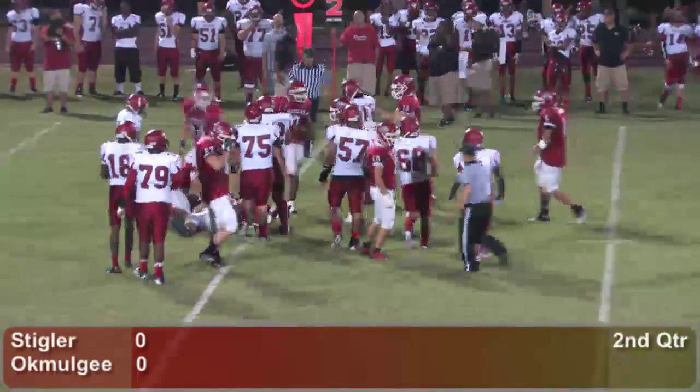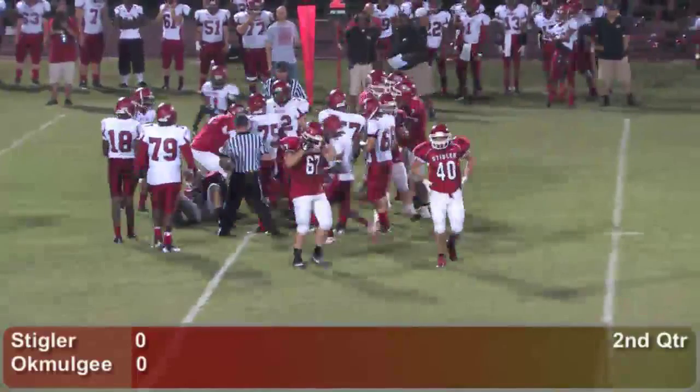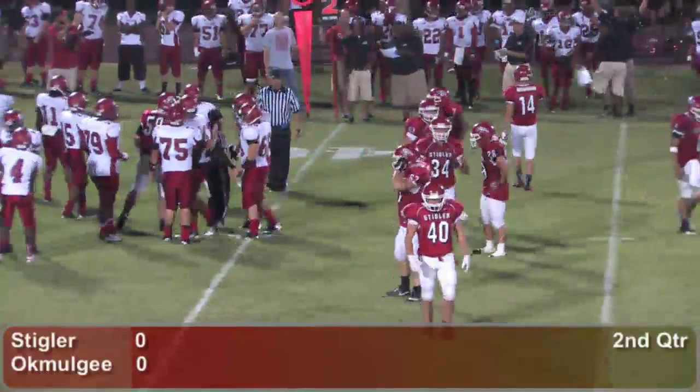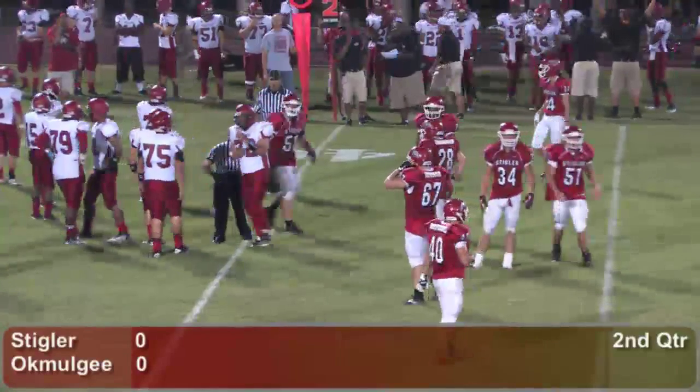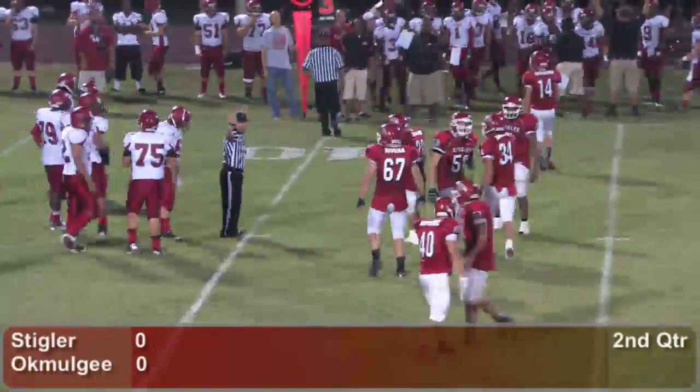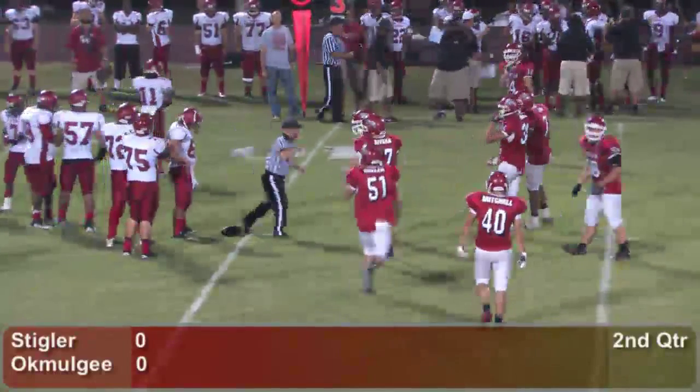Daniels on the carry again. Again, he's stacked up right at the line of scrimmage. Michael Miller, the first Panther in there, stacks him up for no gain. So it's 3rd down and still about 10.